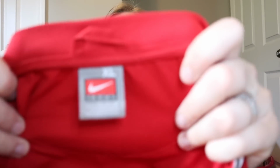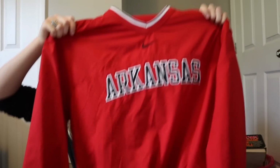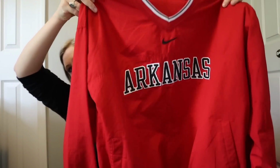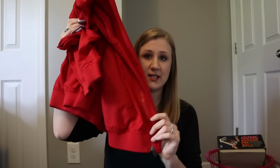All right, this is a Nike size extra large, Nike Team Arkansas. There we go. I would call this a pullover windbreaker jacket, in really, really nice shape, no marks, no nothing. It's size extra large. You just have the side zipper fastening that I would also take a photo of and include in the listing, or I did, if that makes sense, because it's already listed.